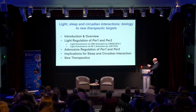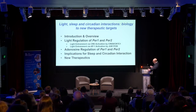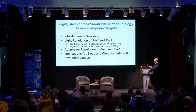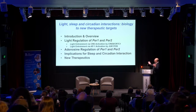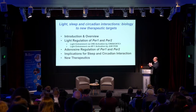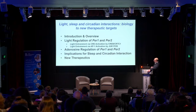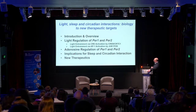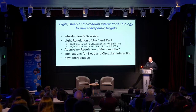I think the really interesting thing for us has been the role of adenosine. Adenosine encodes partly one's sleep-wake history, and what's very clear is that the adenosine pathway is effectively inhibiting the light activation of PER1 and PER2. So sleep-wake history and light can interact to fine-tune sleep-wake timing in ways that we hadn't really appreciated before. And then finally, I think these pathways, and particularly the adenosine pathway, and maybe also the SIK1 pathway, provide opportunities for maybe new therapeutics to try and stabilize sleep-wake timing, not only in the blind, but other clinical populations. Thank you for your attention.